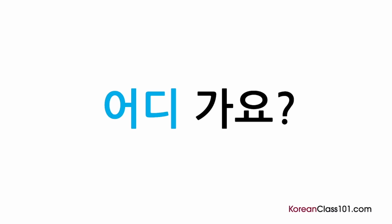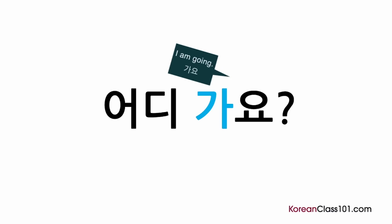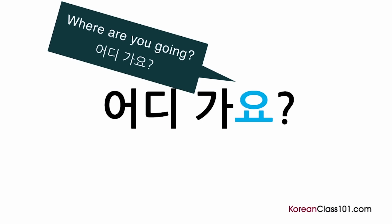The first two syllables are 어디, which means where. We learned that one earlier today. The next two syllables are from last lesson, and they mean I'm going, 가요. But if you add a question mark and read the last syllable with a rising tone, the whole sentence means, where are you going? 어디 가요?